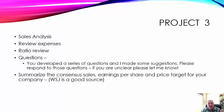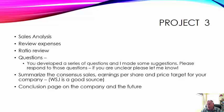Last but not least is a conclusion page. Make a conclusion on the company and its future. What do you think? So let's take a brief look now at using the Wall Street Journal.